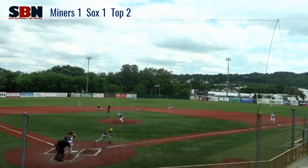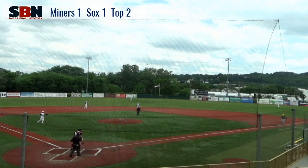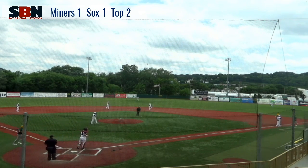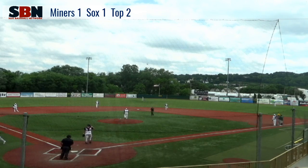Hard hit grounder. Diving play by Golikowski. Throw across is going to be way too high. And thankfully, it hit off the net and came back. I would consider that to be a hit, I'd say. Yeah, because that was a tough play. It is. That's one of those ones where it's hard.